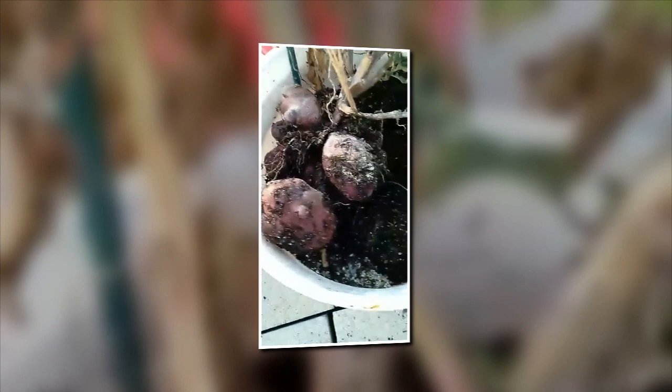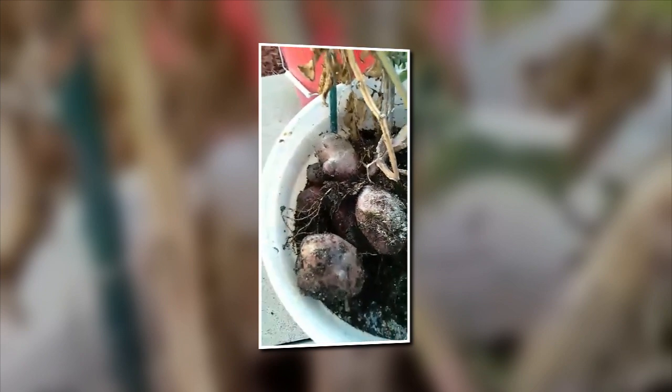So we harvested the sweet potatoes. They're the stink bug, but yeah, look at those purple sweet potatoes. I don't know how many more are down in there, but wow, that's a lot. These are what came from that one sweet potato slip, and it actually got caught in the ice, so I'm really impressed.